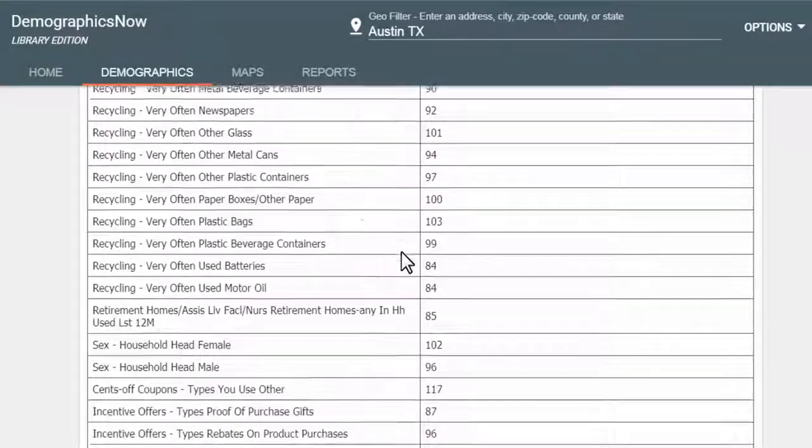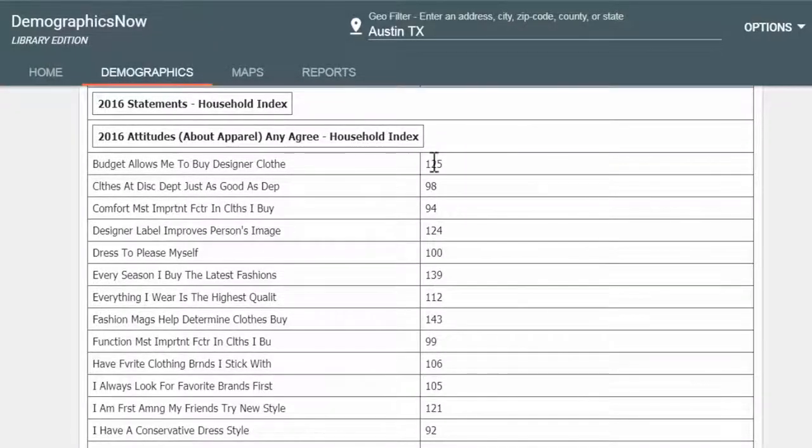For example, there's an apparel section. And these are called index numbers. Any number above 100 means that place is above average for this category compared to the country. So, for example, 125, designer clothing. 124, designer labels improve my image. 143, fashion magazines help, etc. So this place likes fashion. They are a fashion-conscious city.